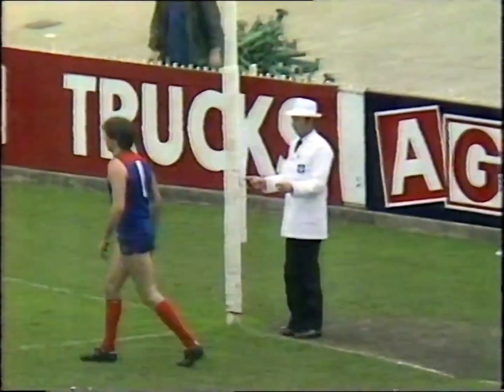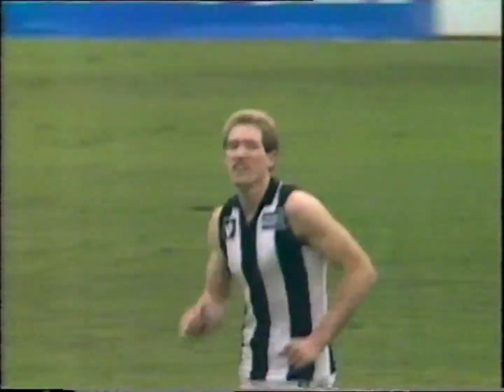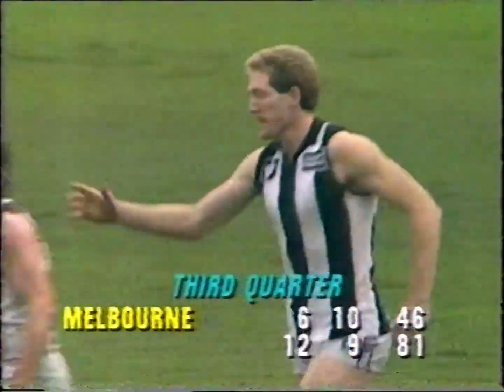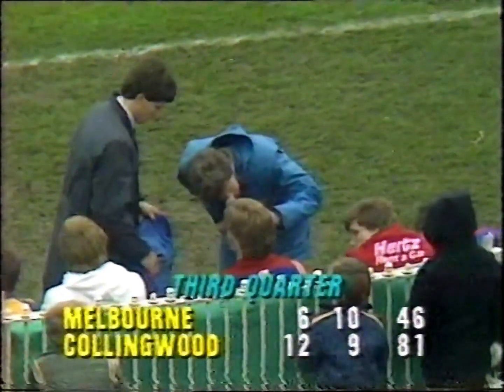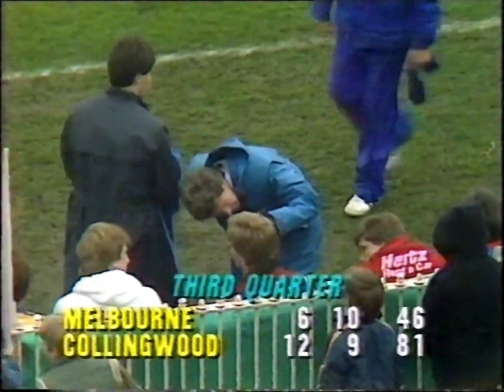That looks okay from here. 2 goals to Morwood. So Collingwood going right on with the job now in this third quarter. Morwood kicked the first goal of the game. He's now brought up Collingwood's 12th. They lead 81-46. Giles off the ground.